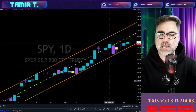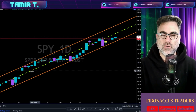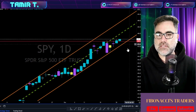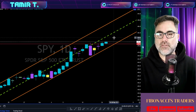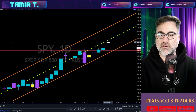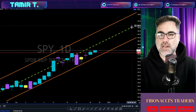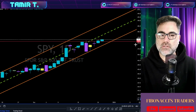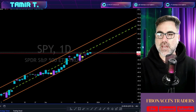Now, this is why I always say, look left. Imagine the trend lines are a road. You have the right lane, you have the left lane. Now, SPY is driving inside this uptrend road on the right lane. Breaking above this dashed green trend line, SPY will move to the left lane, but we are still in an uptrend until proven otherwise. Follow price, use trend lines as your map for future price action.